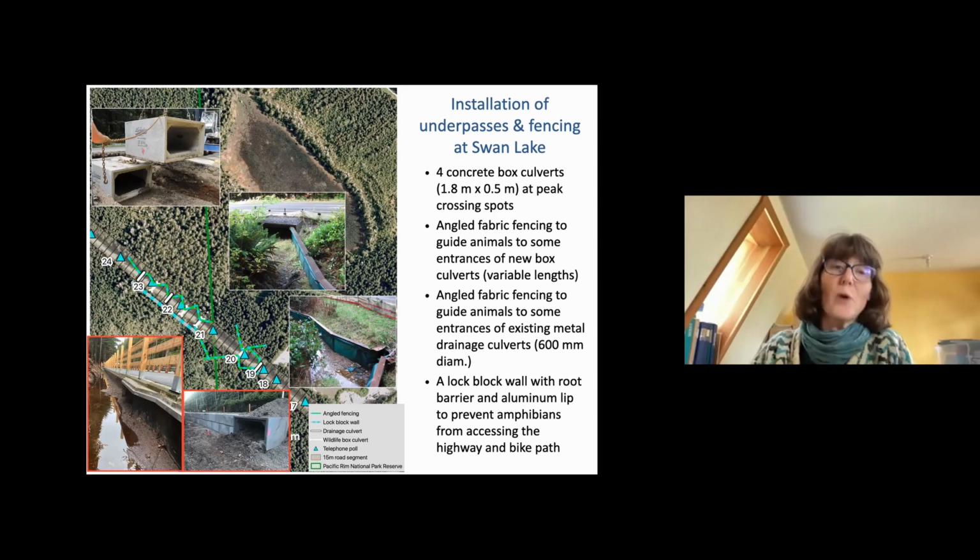But quite a bunch of different sets of mitigation, and finally a pretty good sample size for monitoring the efficacy, or the effectiveness, of these different kinds of structures.